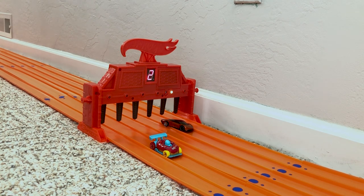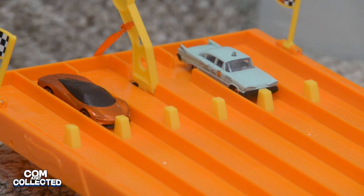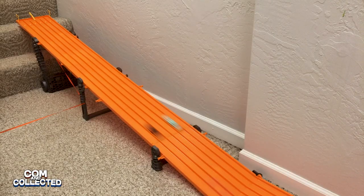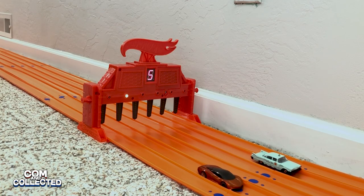The McLaren? McLaren. It's all come down to this, the final matchup, Hot Wheels versus Matchbox, the battle of the brands. Representing Hot Wheels, the McLaren Speedtail, and for Matchbox, the 59 Dodge Coronet police car. The first to win two races wins. Here we go in 3, 2, 1, go. Let's go to the national park, baby. Oh! McLaren wins. The McLaren took it.